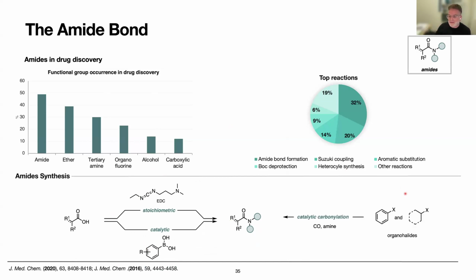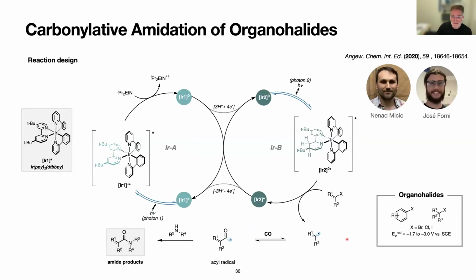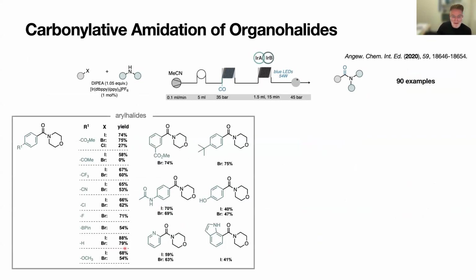Our vision was to take very simple organohalide building blocks, introduce carbon monoxide and an amine, and generate amides using our catalytic tandem photoredox mechanism. To date, there were no real examples of this, so we thought we would address this challenge and try to generate diverse amide products using our catalytic system. Effectively, we could take organohalides of deep reduction potential, generate a carbon-centered radical, capture that with carbon monoxide, generate the acyl radical in the presence of an amine, and then generate amide products at the end. And that works quite well.